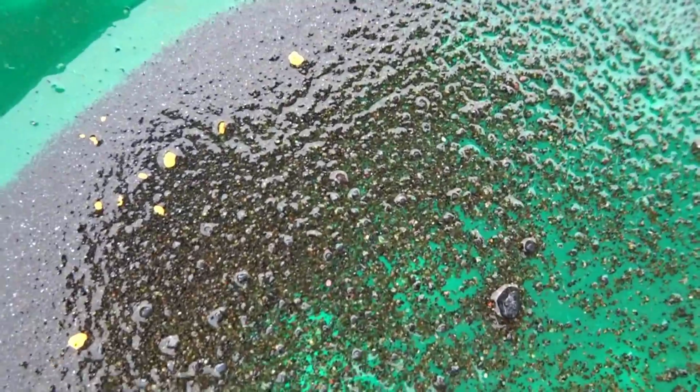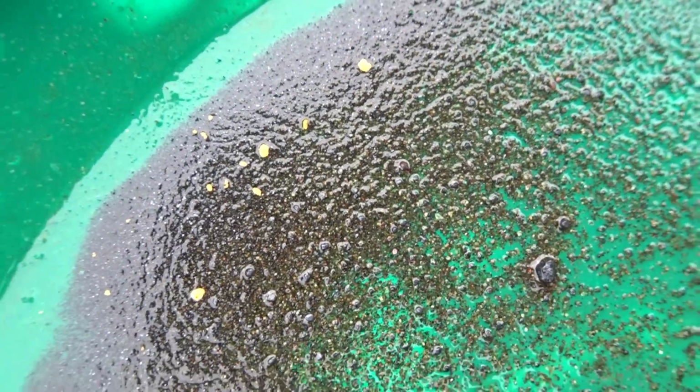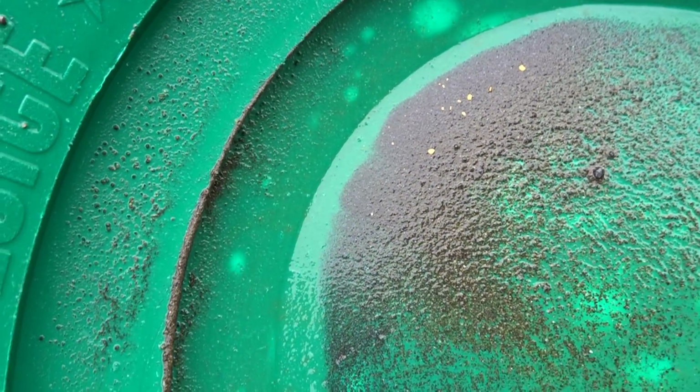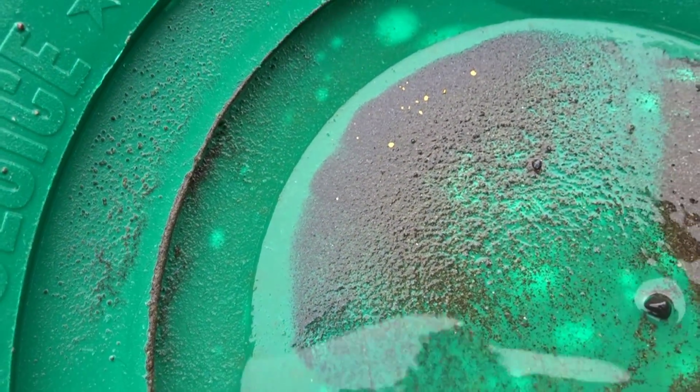One of them is even a little nuggy. He's got thickness to him. He's tiny, but he's got thickness. Woohoo! That's what I'm talking about.